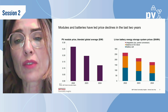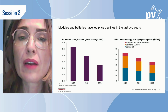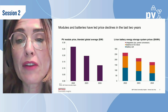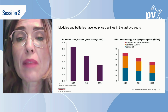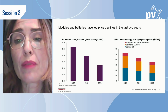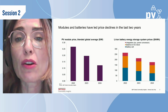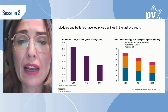So on the battery sector, we are also seeing very similar trends as in solar, because we are seeing declines for modules, but also for inverters and trackers. But the main difference in the battery energy storage sector is that prices are driven by the dynamics of the automotive sector. So storage is really a price taker, and the prices of batteries have declined massively because of what has been happening in the auto or EV sector in the last 2 years.